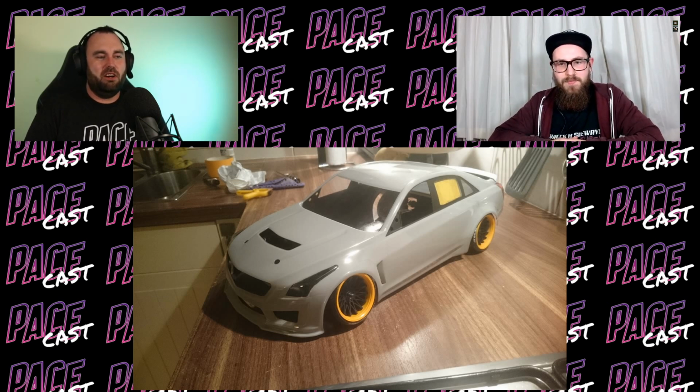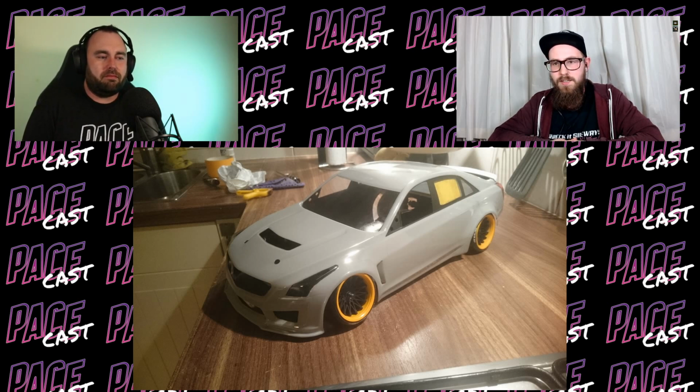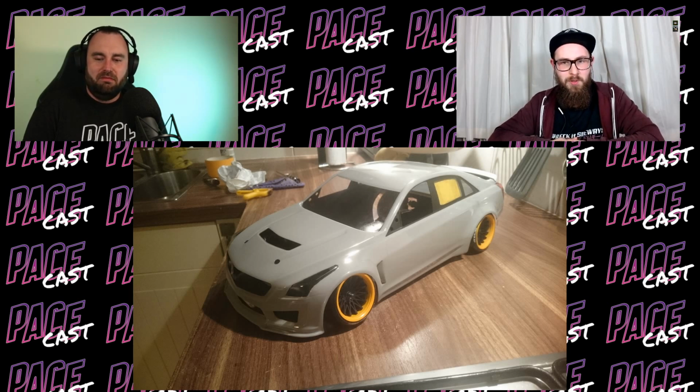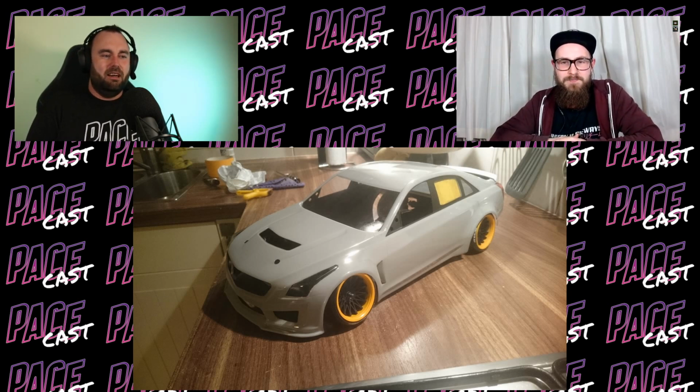Cool. Have you set it on the body on your chassis yet? Yeah, I did. Is it wide enough? It is wide enough. The wheelbase is a bit on the long side, so that's tricky. But I measured it out, and it should be all right. Probably with the arms spaced as far apart as possible, but yeah, should be fine. Be able to make it work.